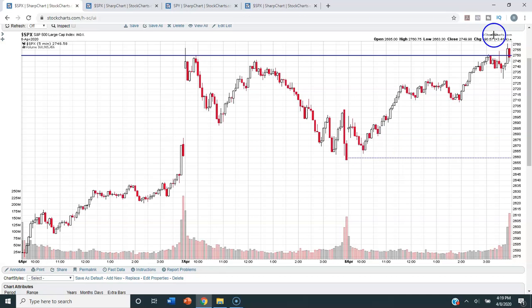We were up 3.41% today on the S&P 500, and we closed at 2749.98. What we're looking at here is a 3-day chart where each candlestick represents 5 minutes of trading on the S&P 500. The reason I wanted to start off with this chart is to show you this 2750 line, this blue line that I put in there at the 2750 level.